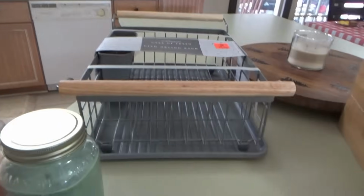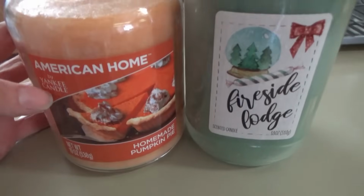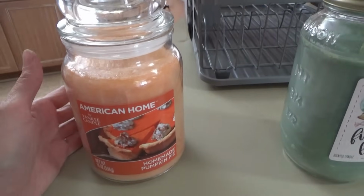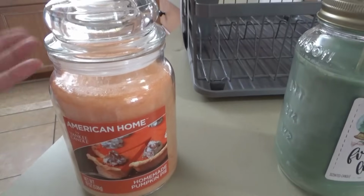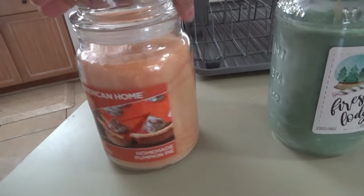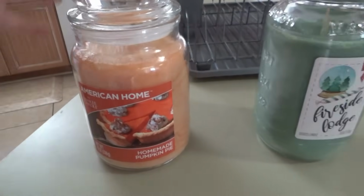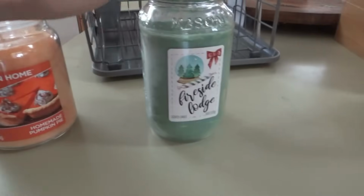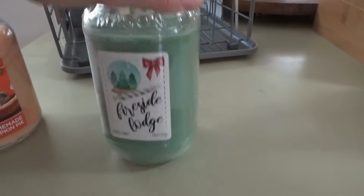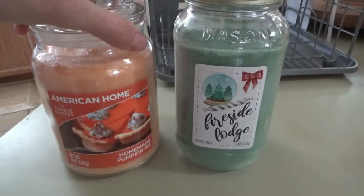And then from Ollie's, I wanted to try one of the American Home candles because it says they're by Yankee Candle. So I'm assuming that these are just possibly some of theirs that didn't meet their top expectations or something maybe. I don't know. And so they decided to just stick another name on them and sell them for a little bit cheaper. $8.99 for this one. Now this one is not one of the Yankee ones. I don't even know what it is. It doesn't really have a name. The scent is Fireside Lodge. These were $4.99. So I'll let y'all know how those do.